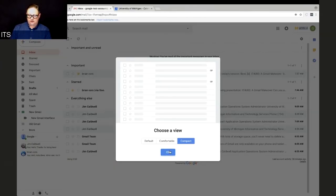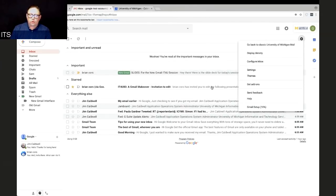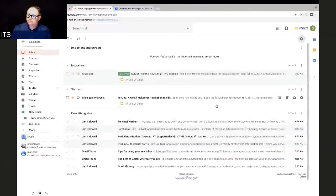Compact, again, you can see really compresses things down, gets rid of a fair amount of the white space if you have a smaller screen and want to see more, or if you have a larger display that has a higher resolution or can fit more stuff on it. The comfortable or default are a good way to go.